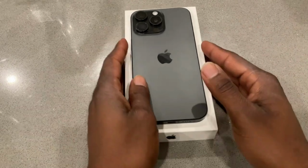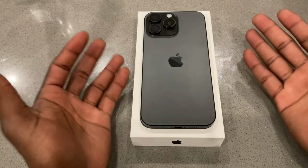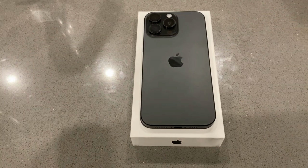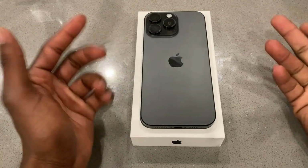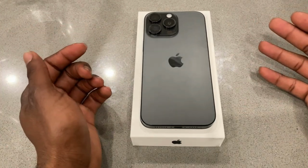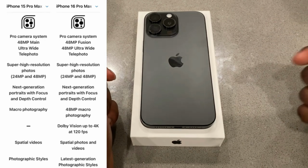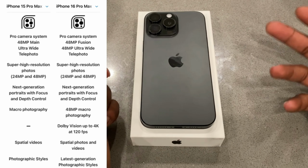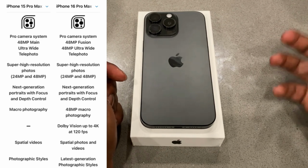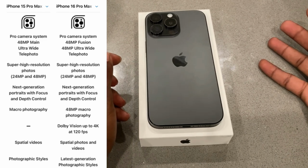Okay, so the camera, we can talk a lot about the camera this year. I've seen a lot of improvement in the camera. Apple call it the Fusion camera. So we're gonna compare it with the 15 Pro Max camera. So basically, we're housing on the 16 Pro Max a 48 megapixel Fusion camera, a 48 megapixel ultra wide camera, that's their most brand new camera that they have now.